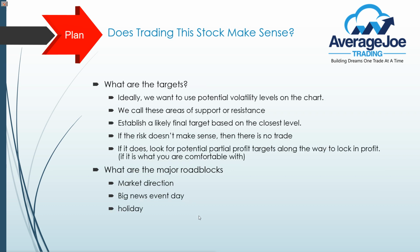And if it doesn't make sense now, it will when we look at a chart, because we're going to go back over this when we get to a chart. Then, ideally, what are the targets? We want to use the potential volatility levels that we have for our targets. And these are called areas of support or resistance. So this is what we're going to get from the daily chart, pre-market. We're going to have these levels, the intraday moving averages. These are going to be areas of interest for us in terms of taking profit or our final target.